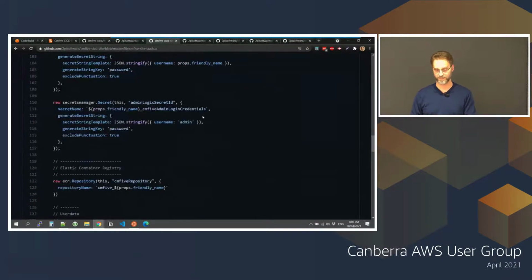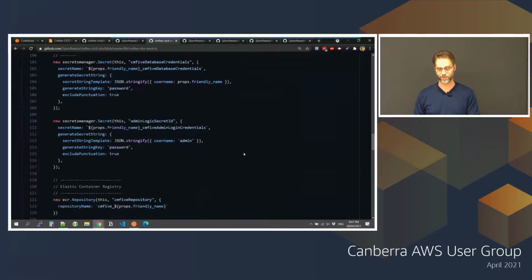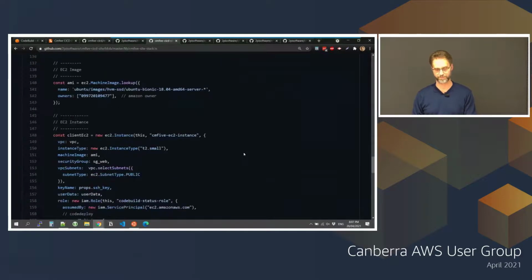We are creating secrets here. So for instance, here we are creating database credentials. No one will ever see that secret until it's actually needed. Same with the admin user login credentials. No more admin in this application. I don't know if you've seen that, but so many monolithic web frameworks have admin as their default user. And I have seen production environments where that was never changed. So we don't have that. Every password for the admin user is automatically created on the fly.